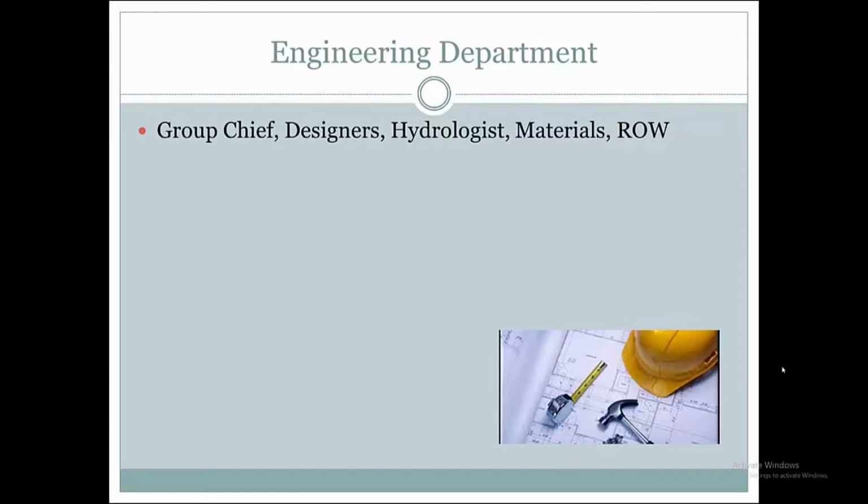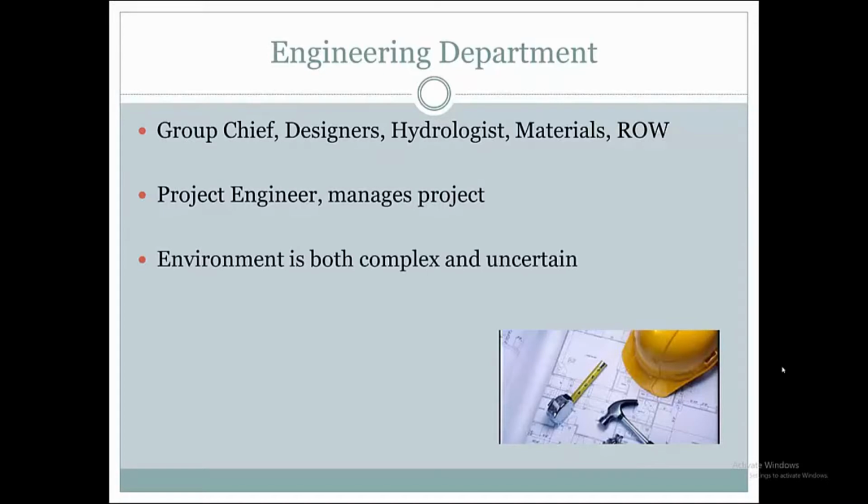Each designer is going to have to collaborate with them individually. At the top of the designers is going to be their group chief or manager, who's in control and looking at what the designers have come up with. After they've finished with their designs, it'll go out to the project engineers, who will be in the field managing the project and how it comes out. In this type of environment, when you're out in the field, this is where it'll be both complex and uncertain with what's happening out there.